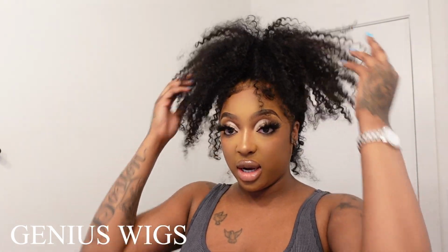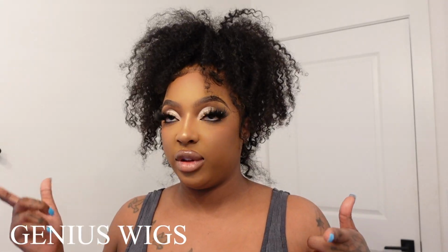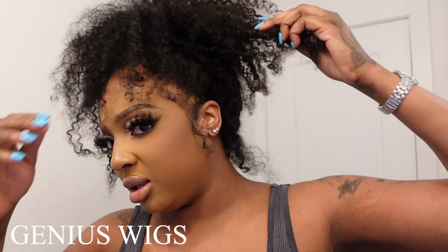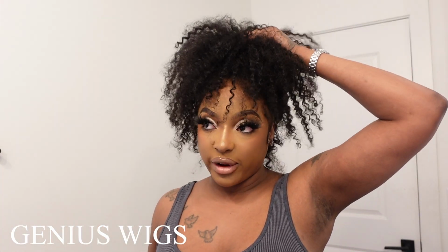That's pretty much it. On a scale of 1 to 10, I give this wig like a 9. It would have been great if the knots came already bleached, but it's okay. For it to look this good, I don't mind it at all. If the knots were bleached, I would have given it a 10. But even without that, it's still a 9 out of 10. So yeah, I would consider this one of my faves.